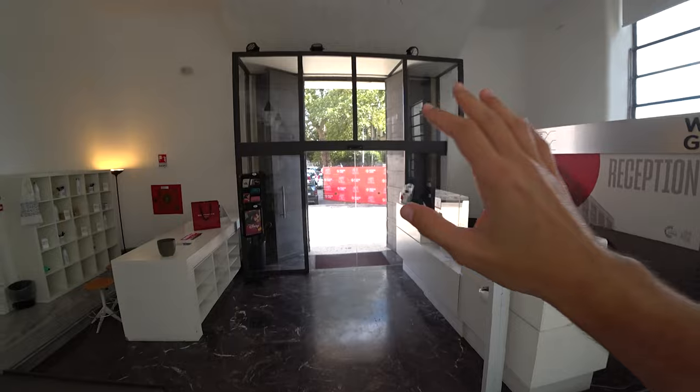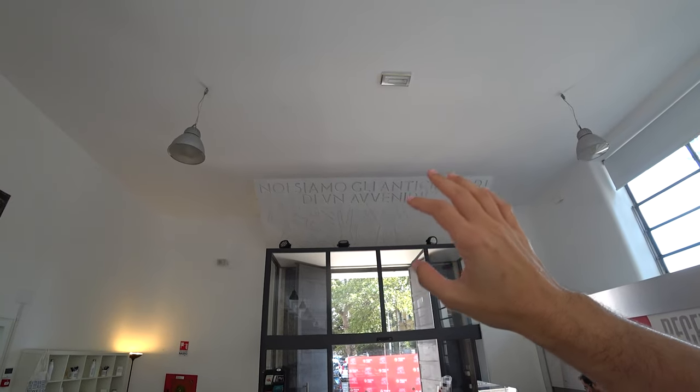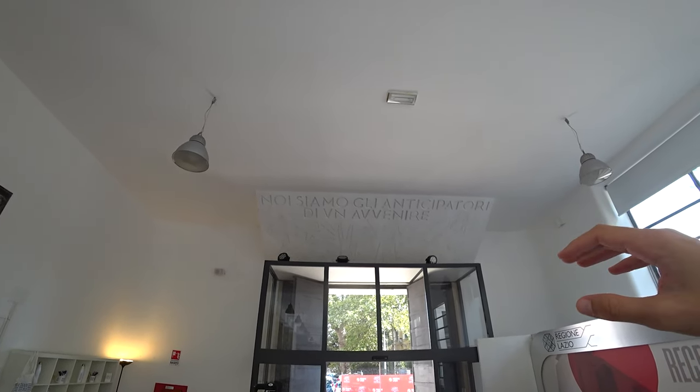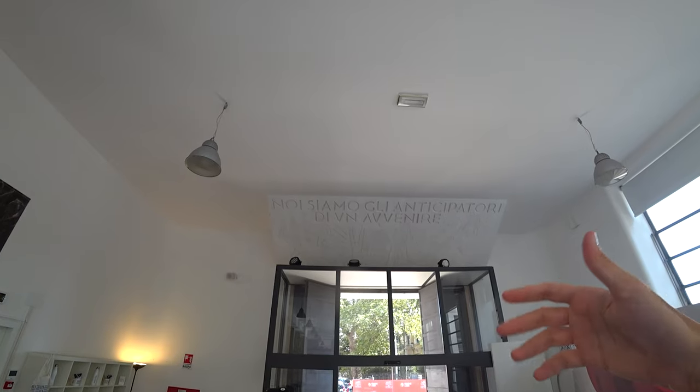Posso per qualche minuto? Grazie. Okay, guys. We're here inside the GIL building, and it is glorious. Just look at it. Above the main gate, you have this wall scripture and art piece, and it says, "Noi siamo gli anticipatori di un avvenire." It means we are anticipating a future, because remember, this is the fascist youth building, and so everything is youth themed.